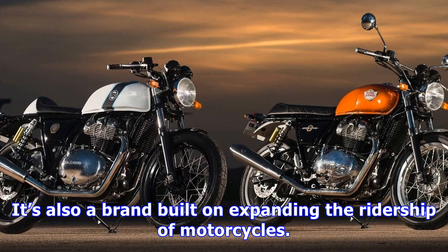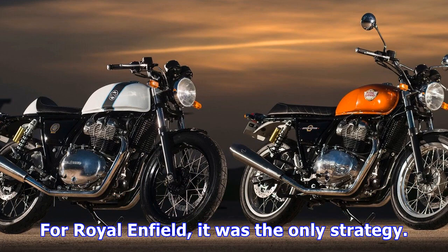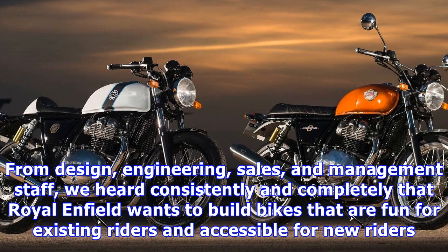The big takeaway is this, though: in 2016, Royal Enfield sold 800,000 motorcycles, a few bikes, in the words of Lal. This makes it the largest two-wheeled producer in the world. It's also a brand built on expanding the ridership of motorcycles. In every other EICMA OEM presentation, adding new riders was a line item that had importance, but was part of a fractured strategy. For Royal Enfield, it was the only strategy.